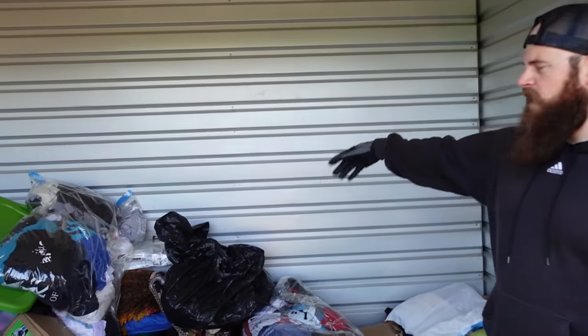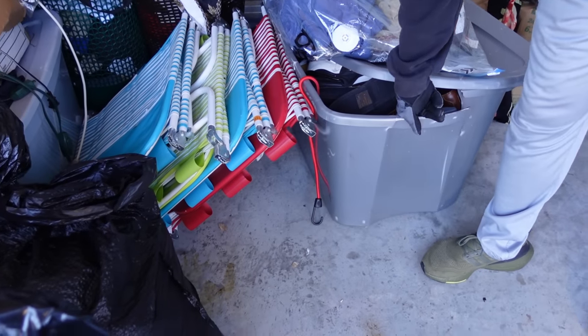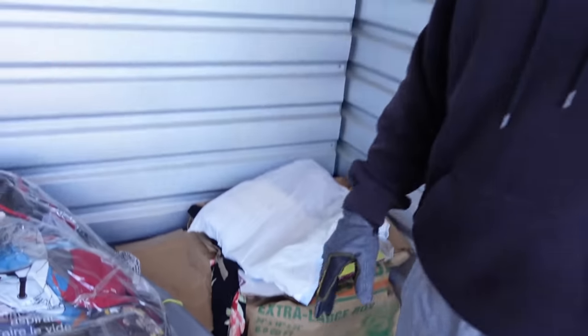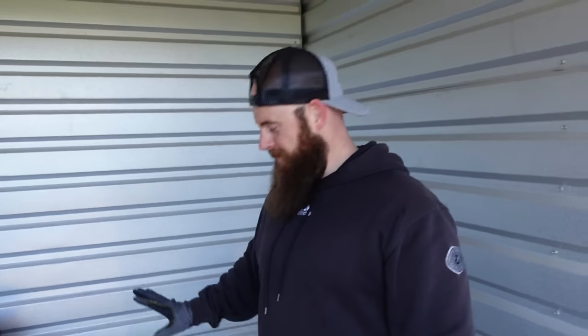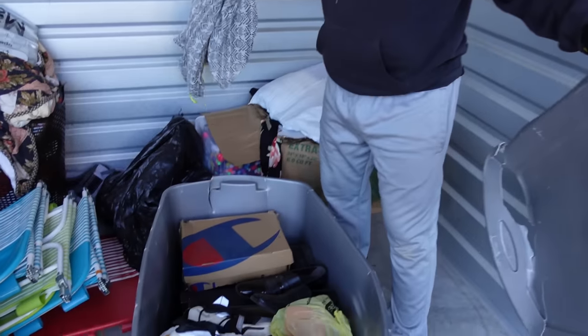All right, so we just removed a couple things and most of it was clothing, but this box right here, you can see there's a Nike shoe in here. So you know what? Let's just go ahead and go through this one. We'll hold that box here maybe later on, but let's go through this one right here. New with tags. Let's go ahead and open this bad boy up.